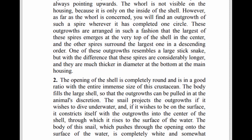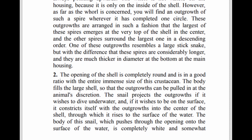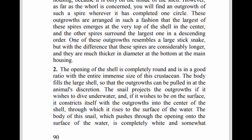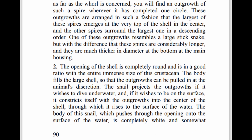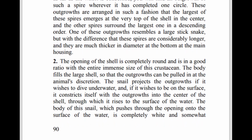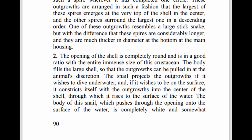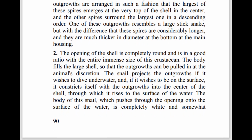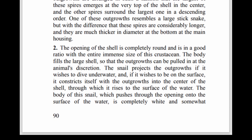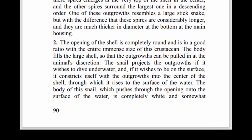The opening of the shell is completely round and is in a good ratio with the entire immense size of this crustacean. The body fills the large shell, so that the outgrowths can be pulled in at the animal's discretion. The snail projects the outgrowths if it wishes to dive underwater, and, if it wishes to be on the surface, it constricts itself with the outgrowths into the centre of the shell, through which it rises to the surface of the water.